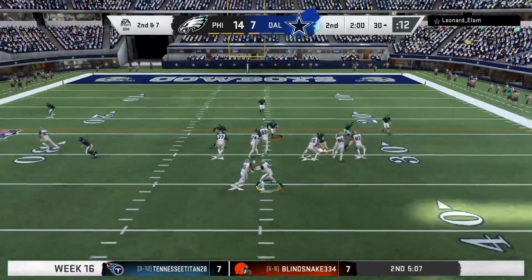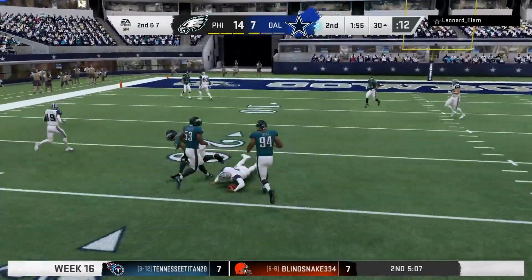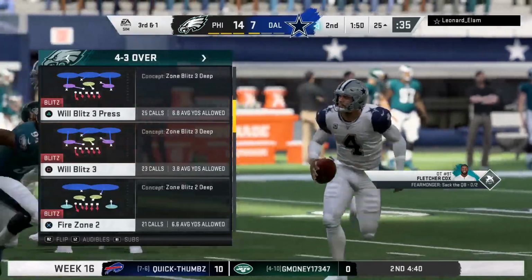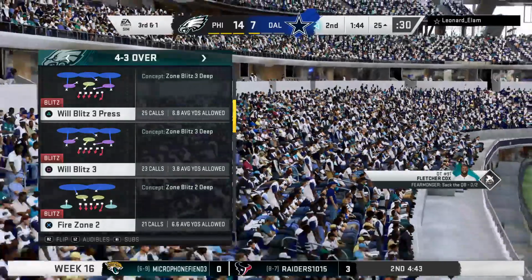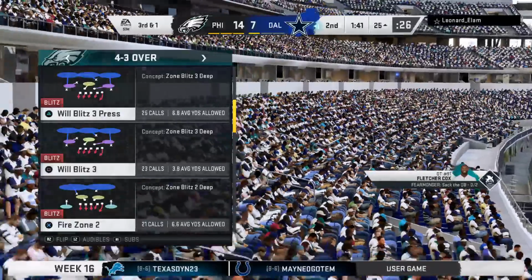On the RPO, Prescott's going to keep it himself. Steps away to his left. 6 yards there off the scramble, but it'll still leave him with a 3rd down. Partner, he was going through his progressions. Not there, not there. After about the 3rd one, he decided he better pull it down and run for it. And he slides down and avoids the hit for good measure.